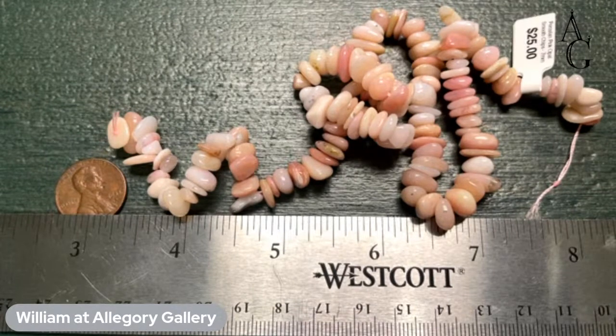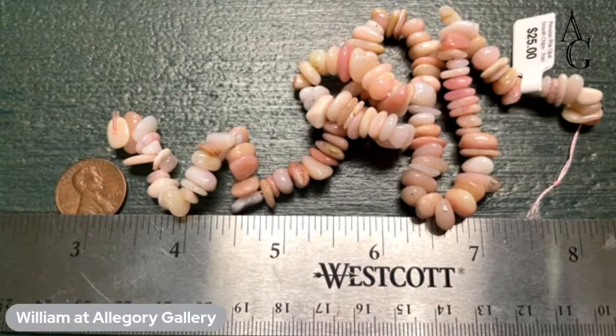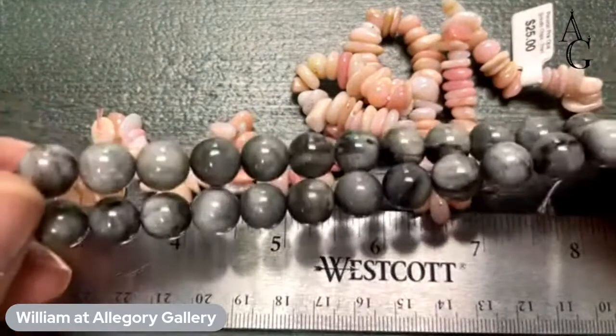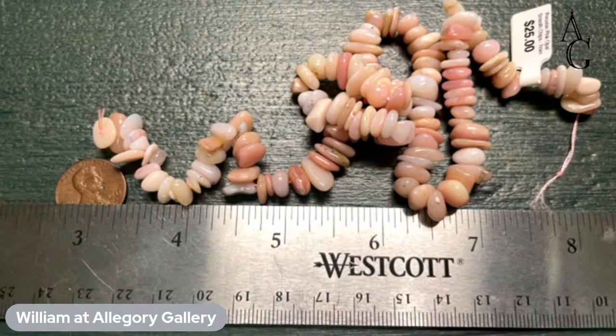Susan says, rose quartz combines well with gray pearls. I agree. Here we have some gray, for example, just to show you. They look really good. I'm going to show you these in a little bit, but it does look good with gray. Pink and gray, very good combination.